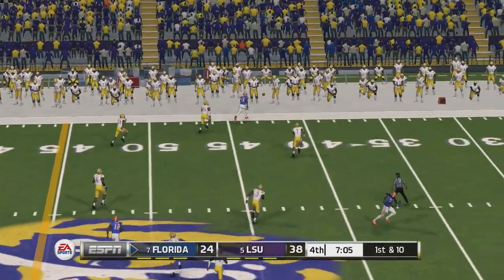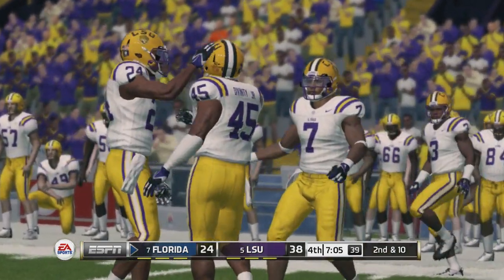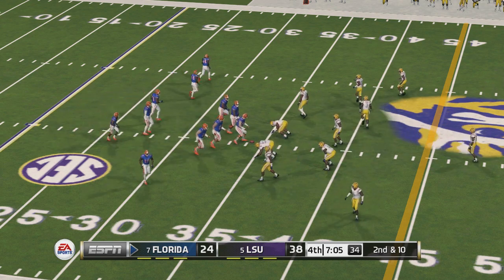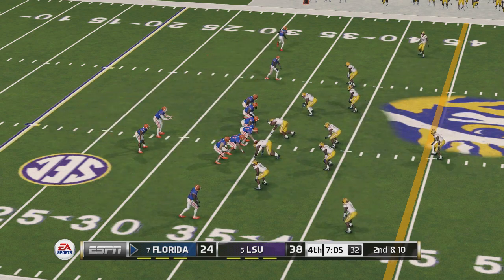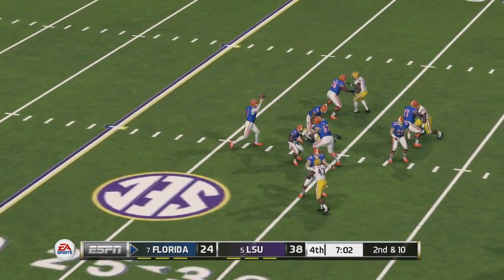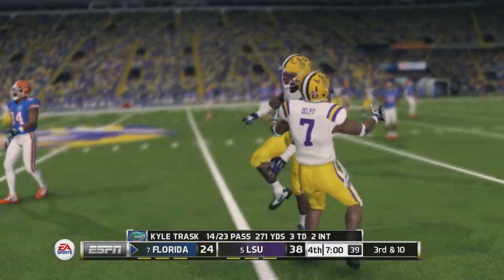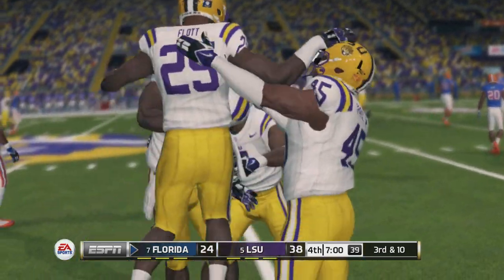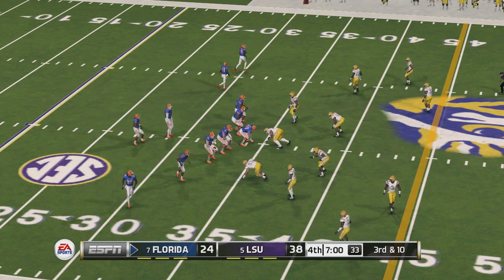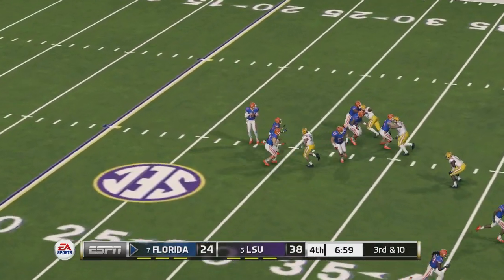He lets it fly. From their own 34-yard line. Second down. On the throw, incomplete pass. One of the top stadiums in the nation. This crowd comes to play themselves.